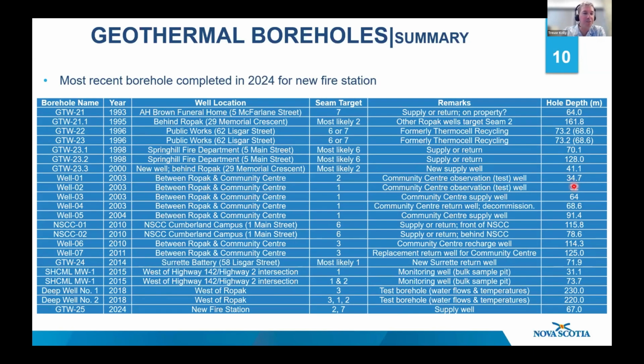If we go into the early 2000s, the construction of a community center made use of the available mine water. The Nova Scotia Community College uses mine water for heating and cooling of a laboratory. And most recently, last year, the construction of a new fire station saw the drilling of a supply well.